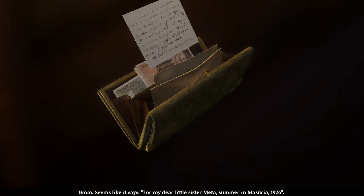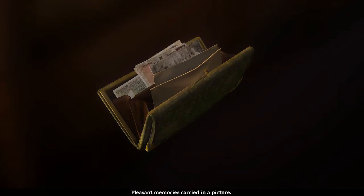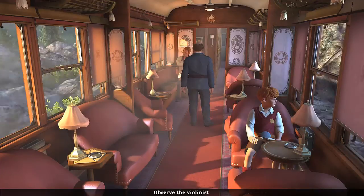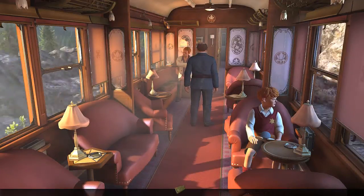Seems like it says, "For my dear little sister Meta, summer in Masuria, 1926." The Baroness must have been a young woman in 1926. She probably spent the summer holidays with her family there. Pleasant memories carried in a picture, but it's none of my business. I should give the Baroness her property back. Oh no. Come on, let's see if there's anything else in there. Don't be a big old wussy.